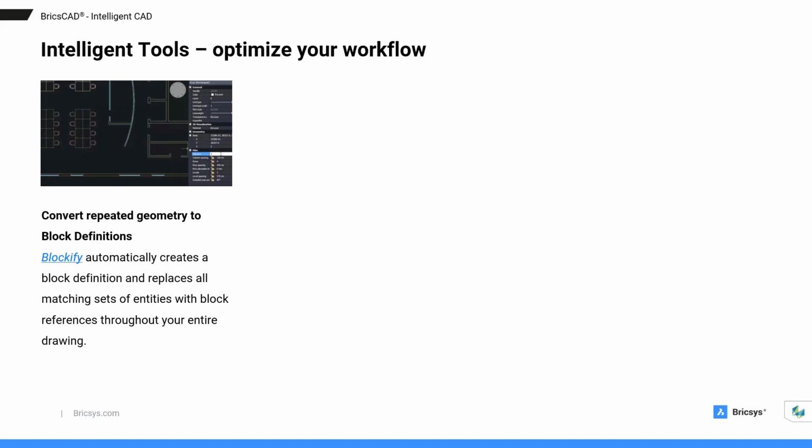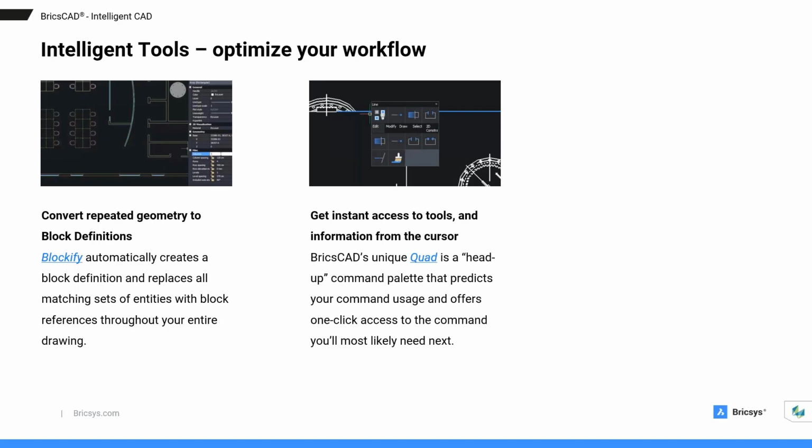Faster workflows with tools like the Quad, an AI-powered command palette that predicts what you want to do next and provides the right tools to do that at the right time, right at your fingertips.